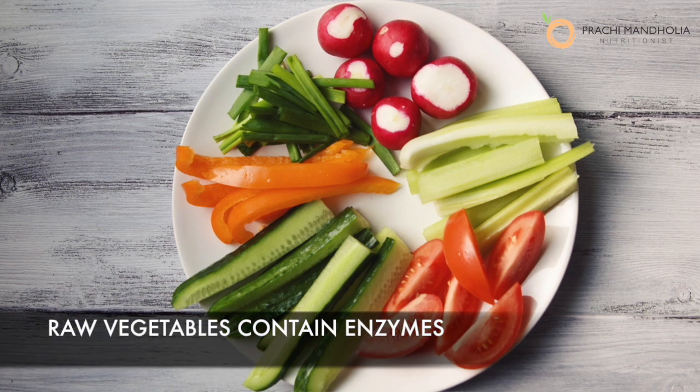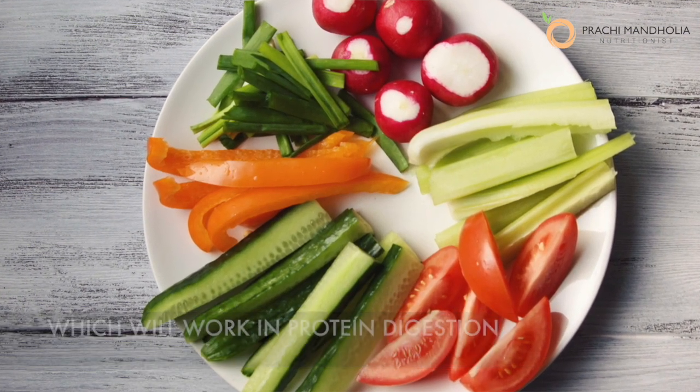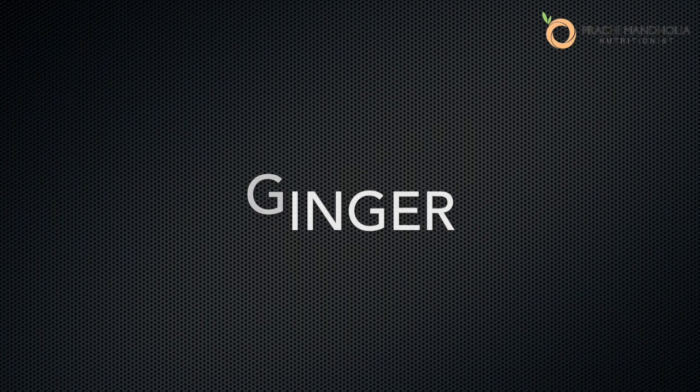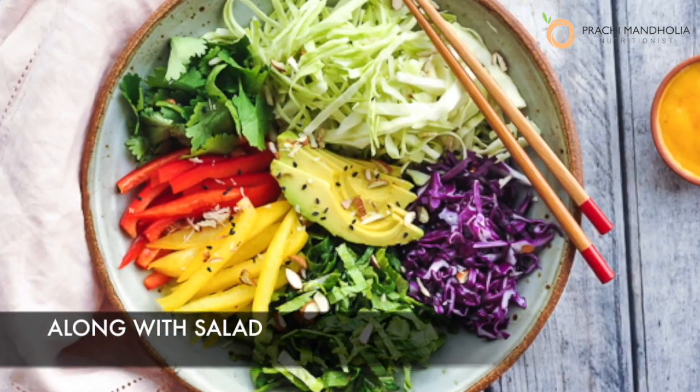Salads also help to break down protein. Basically, raw vegetables contain enzymes which will work in protein digestion. Ginger also works very well. Consume sliced ginger as is or along with salad 10 to 15 minutes before the meal. Ginger is loaded with the enzyme which will help to break down protein.